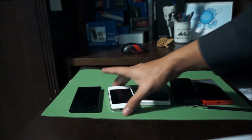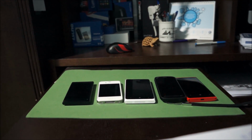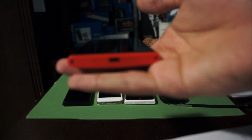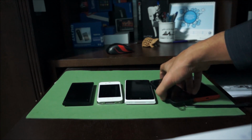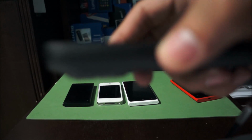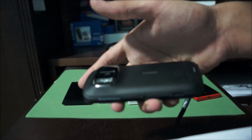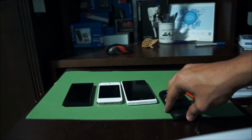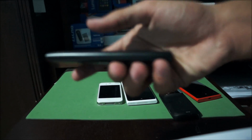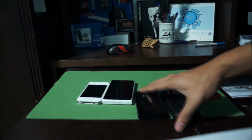Dimension-wise, it's a whole other story. Surprisingly, a lot of people are complaining about the thickness of the 920 when it's actually the second thinnest phone in this group. Thickness-wise, you start off with the Nokia 808 PureView at the thickest, 13.9 millimeters, followed by the N9, or as we're pretending this time, the Lumia 800, at 12.1 millimeters thick, or thin, whichever way we want to call it.